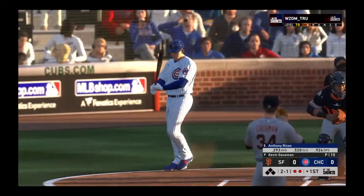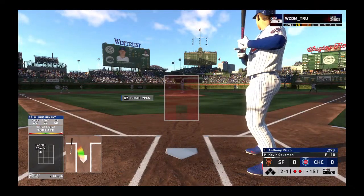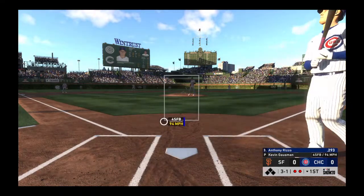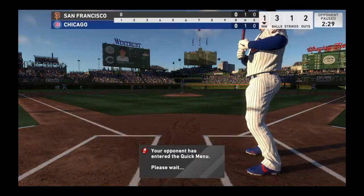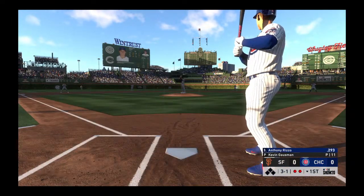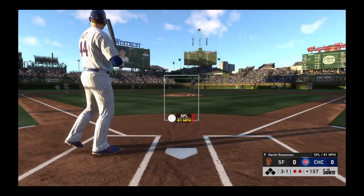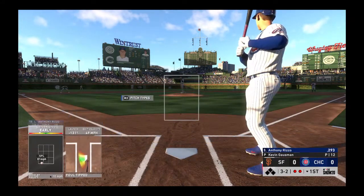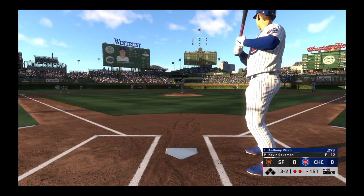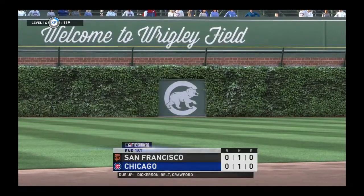Anthony Rizzo stands in now. Shin high fastball that time, ball 3. Bases are empty here with two men out. Here's a bouncer foul to the left side, and the count will move ahead now to 3-2. Into the windup, ready with the payoff pitch. Got him swinging on the splitter that time, and with that, the side is retired.